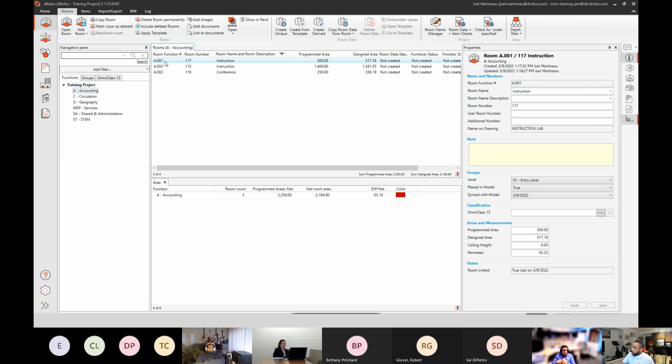Then, as I mentioned, if I'm looking at a department at my lowest level, I have my information for rooms, okay? So then once I go to my room, you'll start to see that we have all these core property fields that are available. So, you know, the name of the room, we can provide things such as a room description.